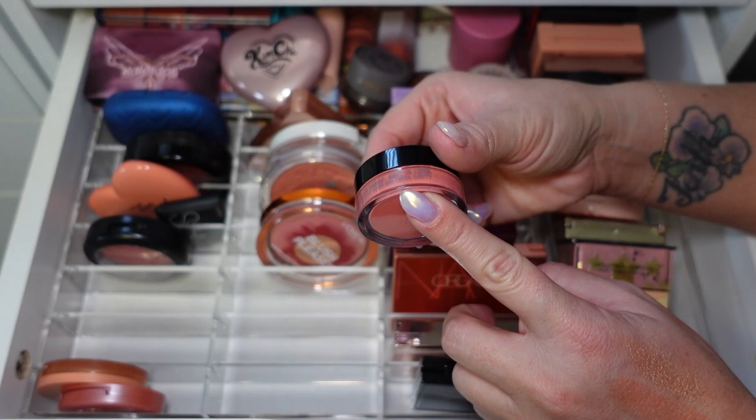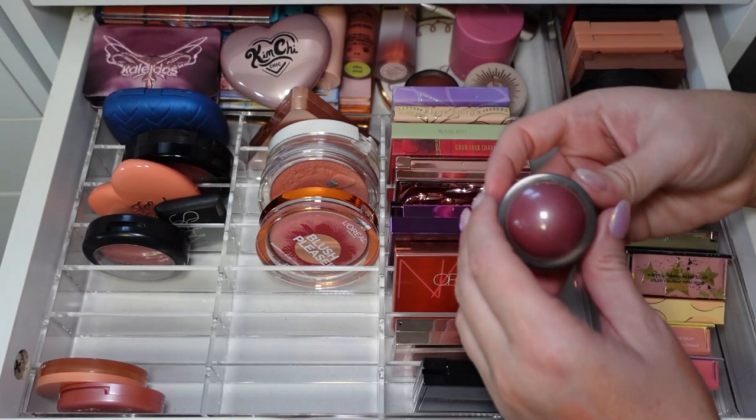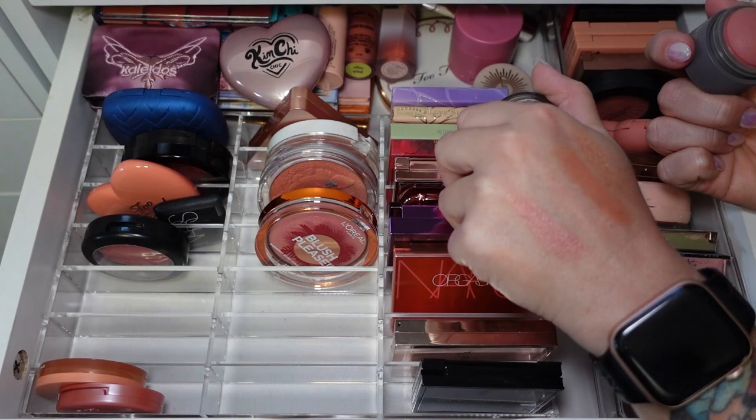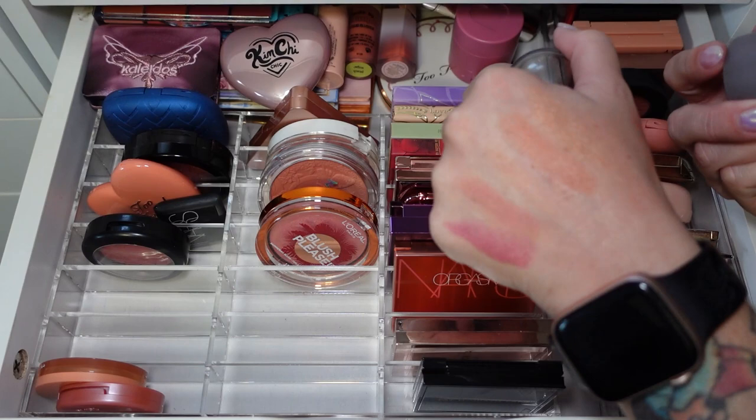You guys, we are still on cream blushes. These are from Merit. This one is in the shade Beverly Hills. I need to reach for these more. They're stunning. Look at that one. And then this one in Cheeky, which is a little bit deeper and is beautiful for the fall. So I'm going to keep both of these.